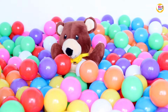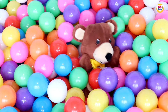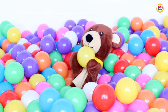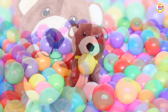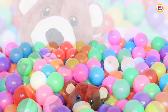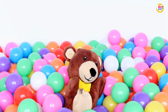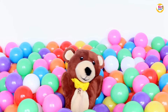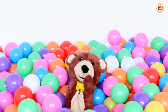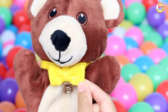So many balls. Whee! Another one. It's a yellow ball. Can you find anything else yellow? I can't find anything yellow. Let me think. Aha! My bow tie. That's right, your bow tie is yellow.